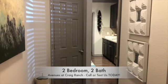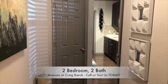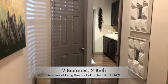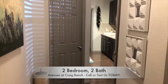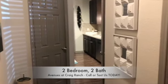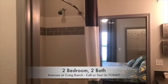Welcome to your new home at the Avenues of Craig Ranch Apartments, located in the beautiful town of McKinney, Texas. Today we're going to be showing you a beautiful two-bedroom, two full-size bath apartment home, so let's check it out. As soon as you enter your apartment home, you have your guest bathroom.